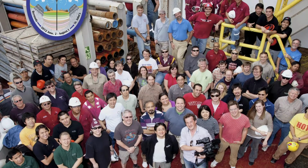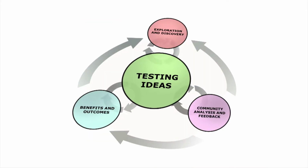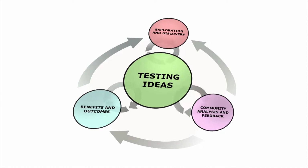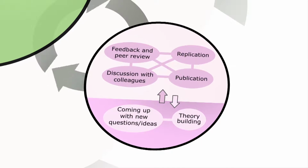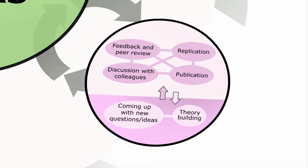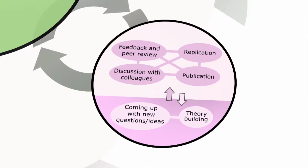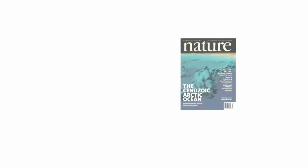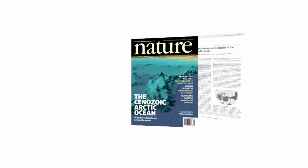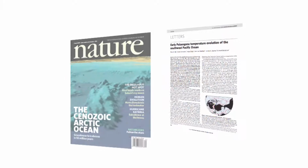At important times along the way, the data and conclusions drawn from the data are written up by the lead scientists and submitted to be scrutinized by other experts in the scientific community. Only when it passes their review is the work published. From there, it can be used in a variety of ways.